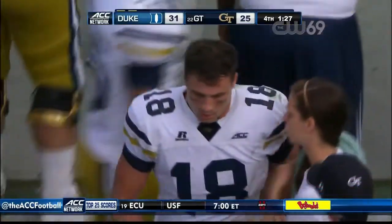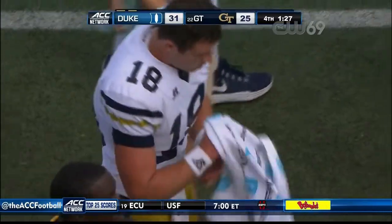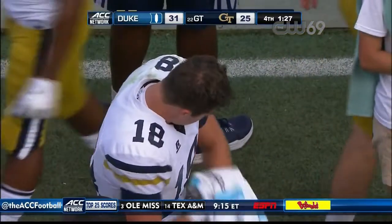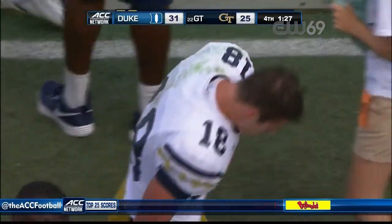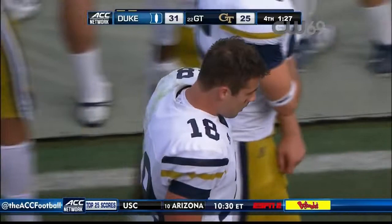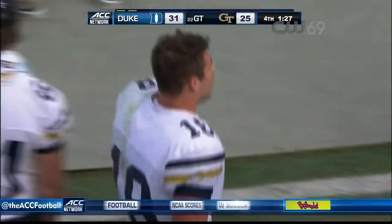You know they feel bad for Justin Thomas, but hey, we got a kid in here trying to compete and help us win. And if you're Georgia Tech, Waller stepped up with some big catches. How about Dion Hill, big time grabs, and this kid just scrambling around trying to stay alive and make plays.